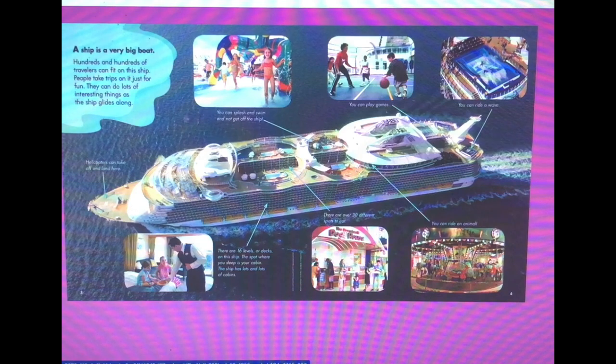Have any of you ever been on a cruise? Okay, this is what you would call a cruise ship. There's lots of fun activities, and many people go on cruises for a vacation.